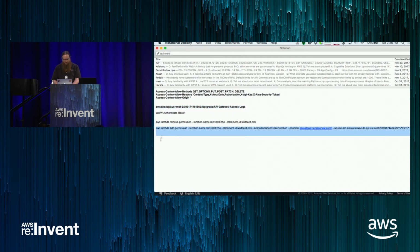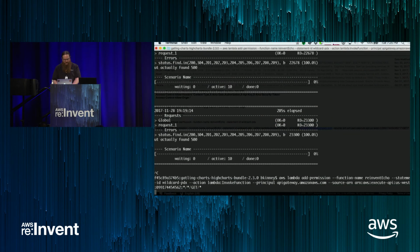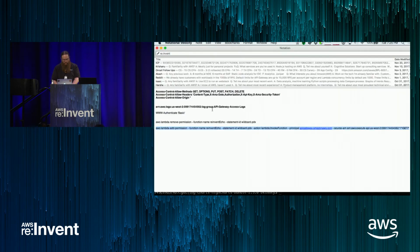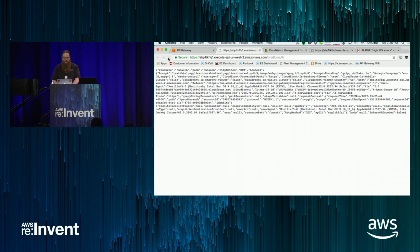So I happen to have a quick line here to set those permissions correctly, which I'll go ahead and run from my CLI. And then I'll go back to my browser here, and now I've got my refresh. I've got a 200 response with the correct data.